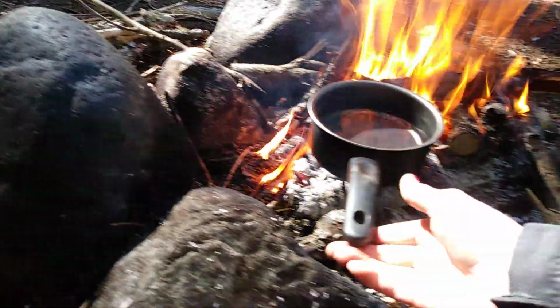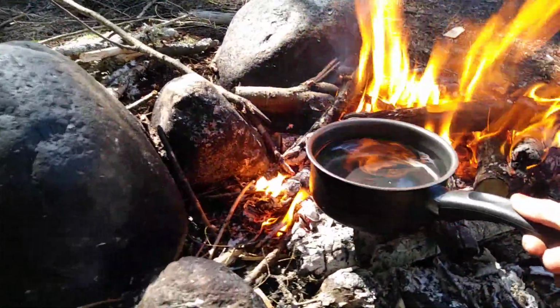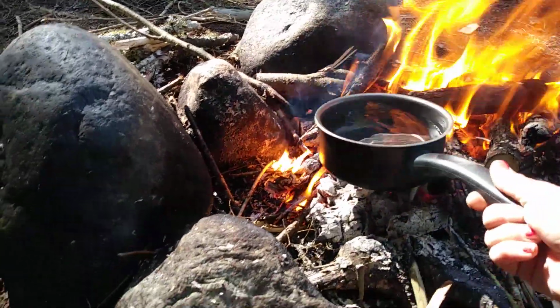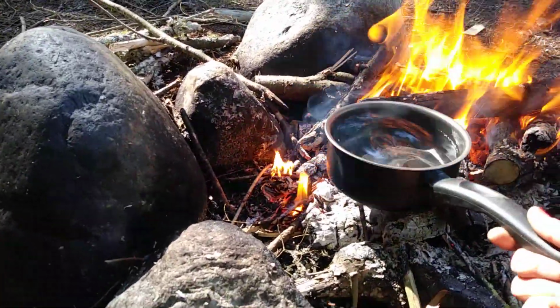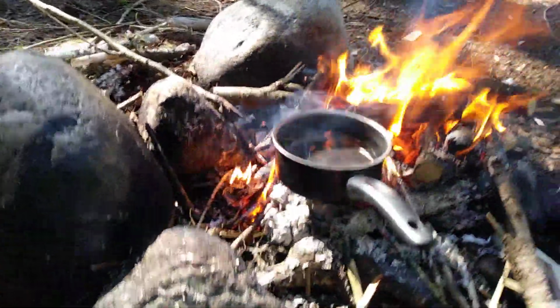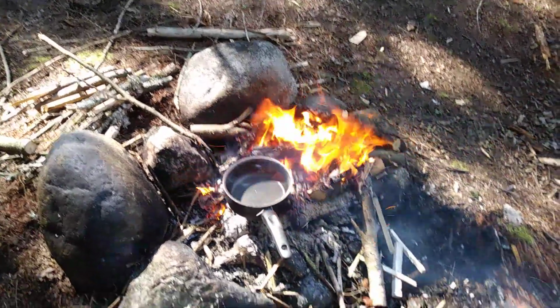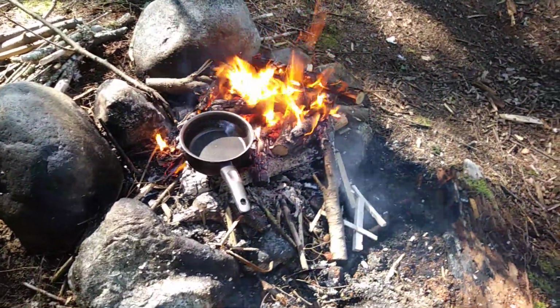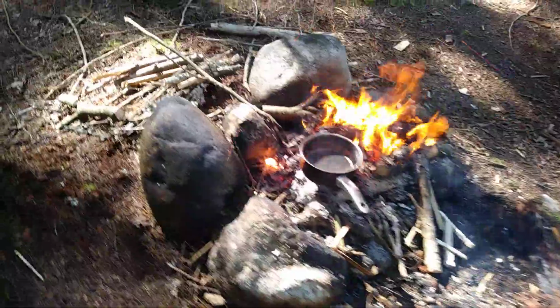So you can see I'm keeping the handle well away from the fire, and I'm just finding that happy spot on these pegs to where I can rest that pan on there. There we go. And then we're just going to let that cook away, and I'm going to continue to push some of those coals a little bit more away from the handle. I don't want to melt that.